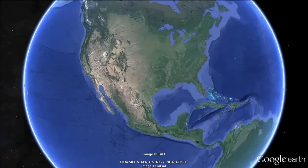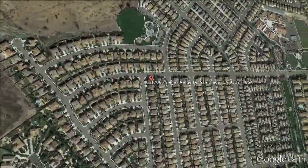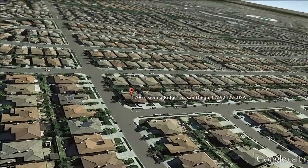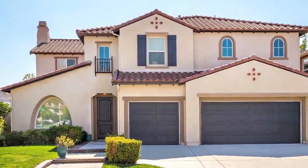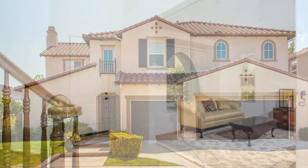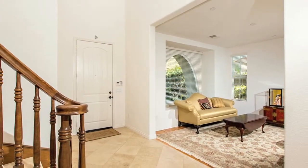Welcome to Sienna Ridge Drive on the north side of Forest Ranch. This is a four-bedroom, four-and-a-half-bath home with almost 3,700 square feet of living space. There's a full-bedroom suite downstairs, and you're absolutely going to love the enormous, flexible kitchen.